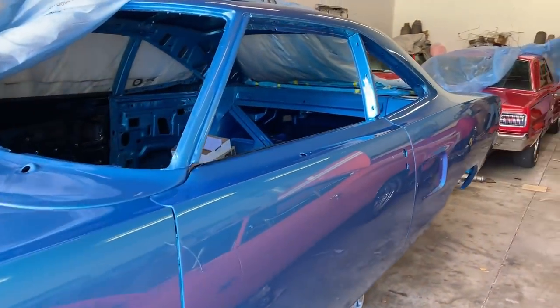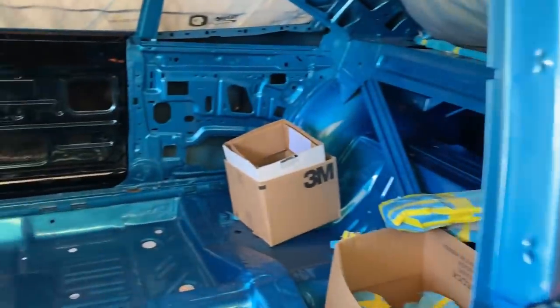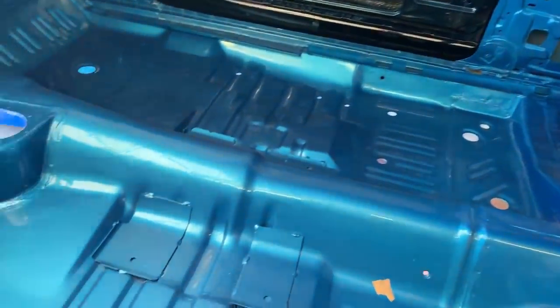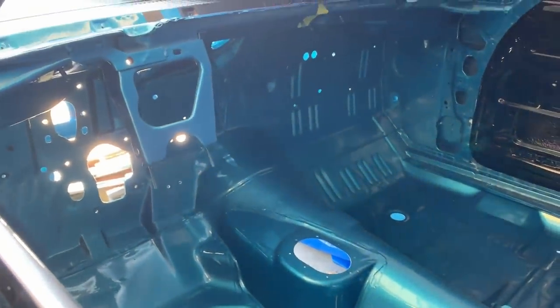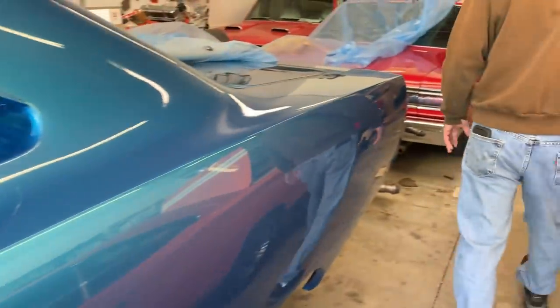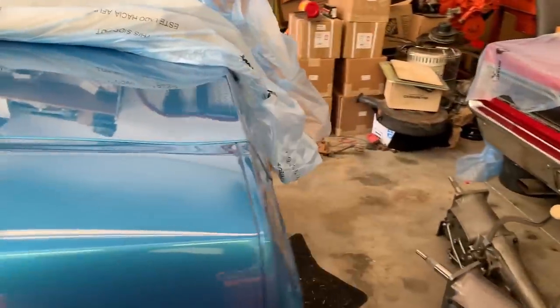The blue Roadrunner is a 70 Air Grabber hood 4-speed car. It's rotisserie painted and it's ready to be assembled. Is it a B5 blue? It's a B5 blue. It's a factory 383 4-speed car. And we're going to put a 446 pack and a 4-speed in it with a Dana.